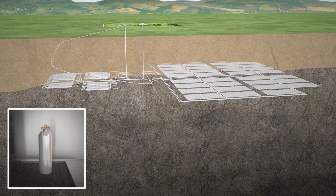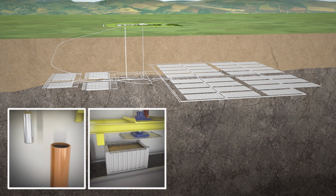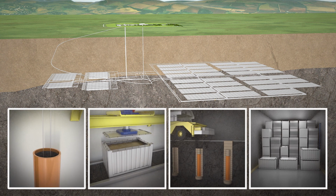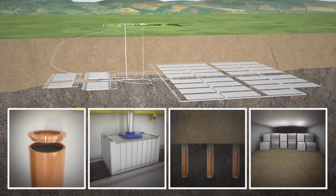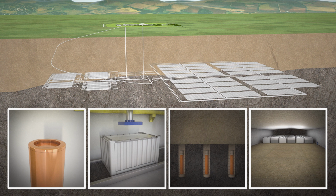So, between people at the surface and the waste, a set of carefully engineered barriers, a suitable container, for example made of copper, steel or concrete, a backfill of bentonite or cement, and lots of rock, will protect the environment and keep everybody safe until the radioactivity has decayed and the waste can no longer cause harm.